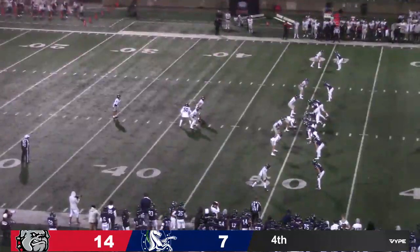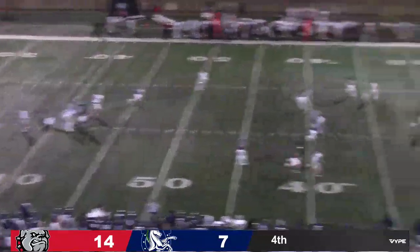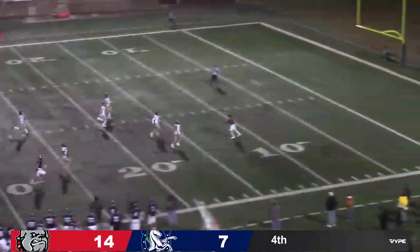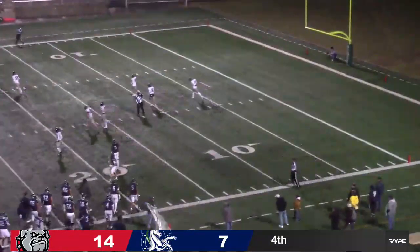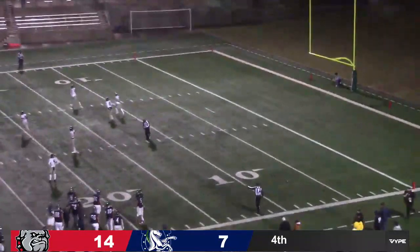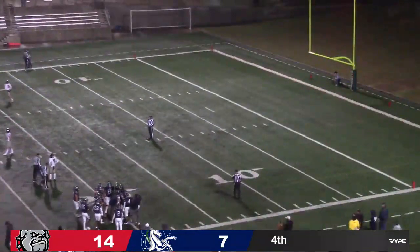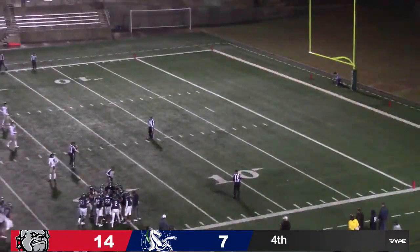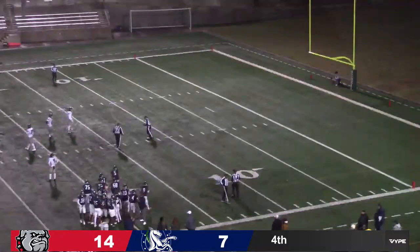Here is Polito from the 35. Pressure up the middle, just gets it away. And it's a line driver, fair caught at the 12-yard line by Aiden Taylor, the sophomore. He'll be at the 12, first and 10, there for McNeil. And they're down again by 7 with 7:50 to go. And with 2 timeouts for McNeil.